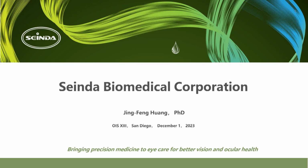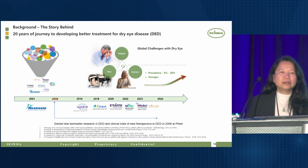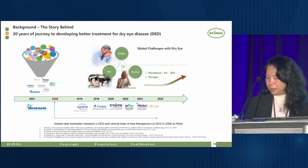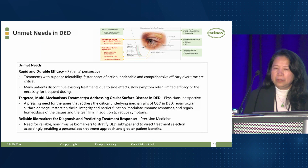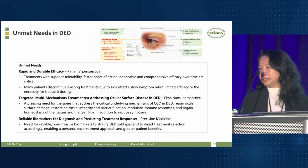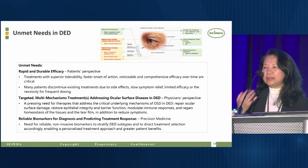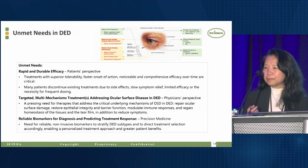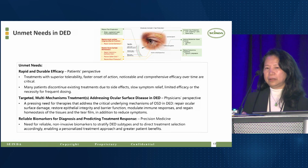So since Restasis was approved 20 years ago, we have seen quite a number of new treatments for dry eye. So what are the unmet medical needs? Dry eye is a symptom-driven disease. So patients want something that works fast, works well, something that makes their eyes feel good, see better, and is convenient to use.